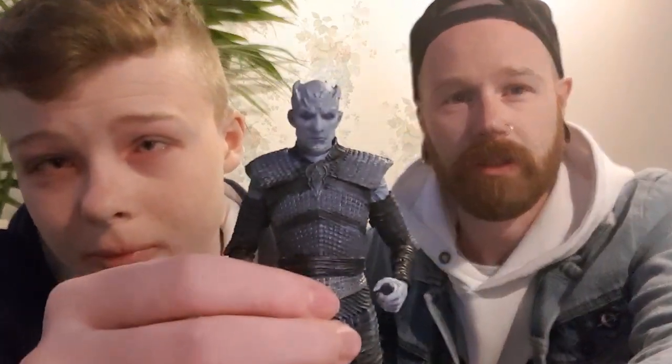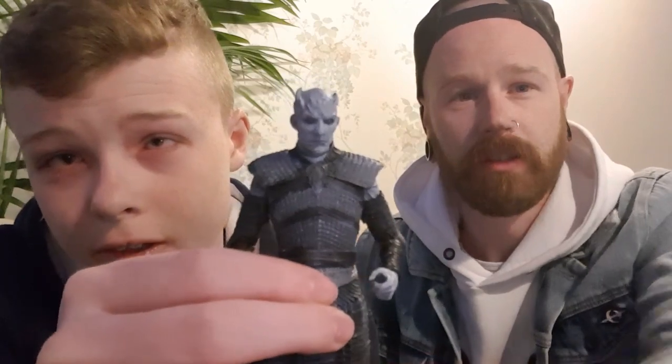I don't know why it's not focusing. There you go. So it just looks almost like he does in the show. So I think, obviously, it's a very, very good figure. Very cool figure. So on to the next one.